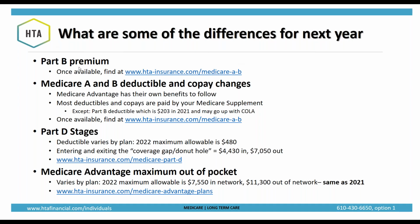So things that can change: your Medicare Part B premium. Right now, the standard Medicare Part B premium for 2021 is $148.50 per month. You might be paying more if you're at a higher income. That might go up with a cost of living adjustment. We will put that on our website, on our Medicare A and B page, as soon as it becomes available. You will also get notified by Medicare of your new premium, probably in early December-ish.